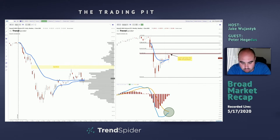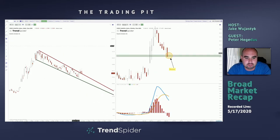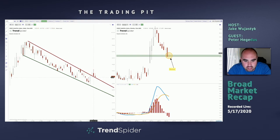Going into the VIX, which is going to be the last broad market chart that we touch on here, you'll see that we've got this really defined breakout on this falling wedge. However, I've seen this before where it looks like, oh, this is a perfect test of resistance, and then we literally just go straight down to the support zone.